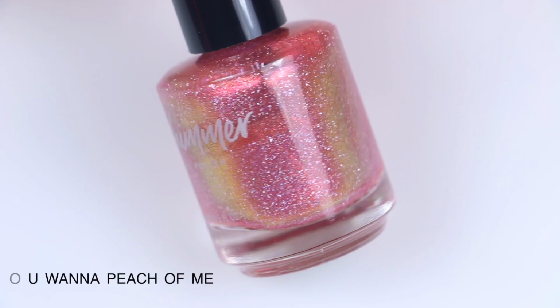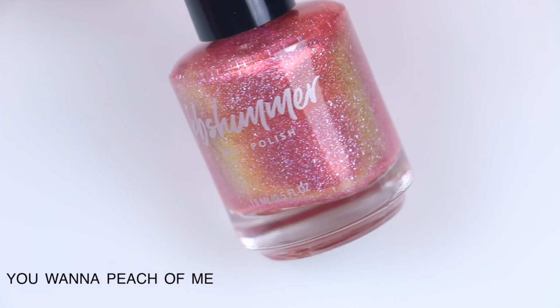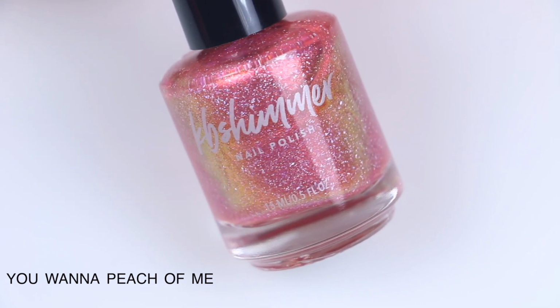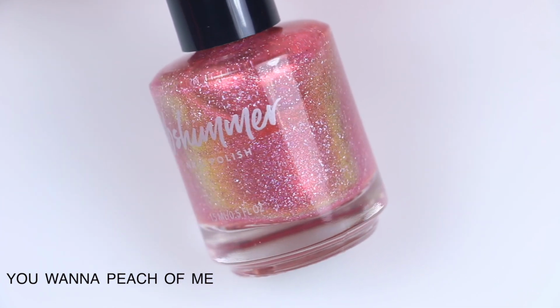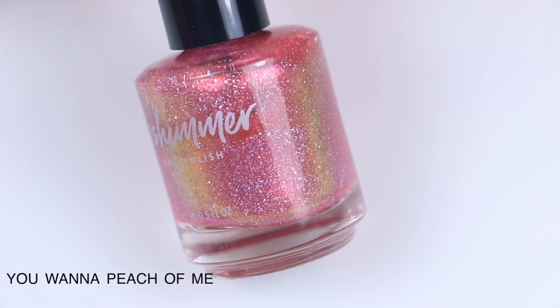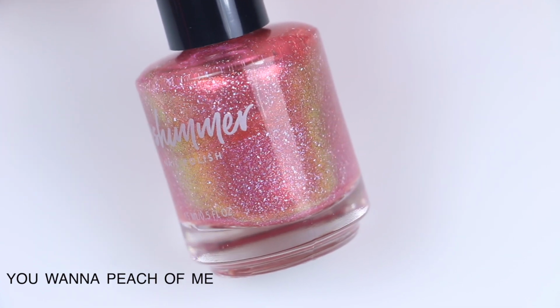The next polish is called You Want a Peach of Me, and bear with me here, the KBShimmer descriptions are very involved, so I need to paraphrase. So this is described as a radiant peach with a shifty shimmer that flashes gold to orange, muted red to pink tones, and copper at some angles with hollow glow flakes and metallic sparkle.